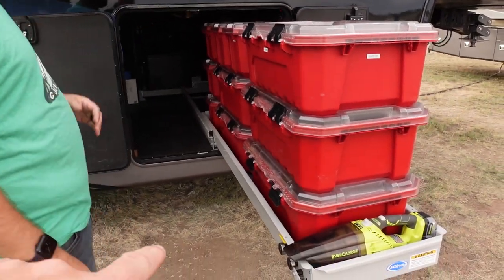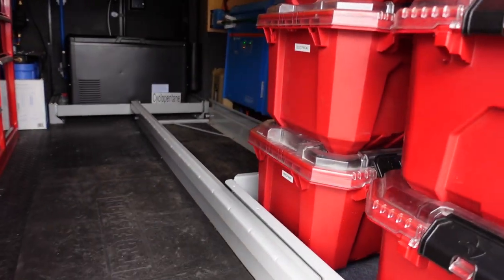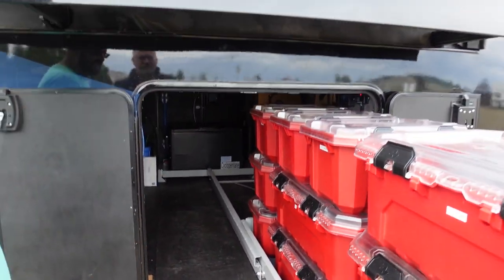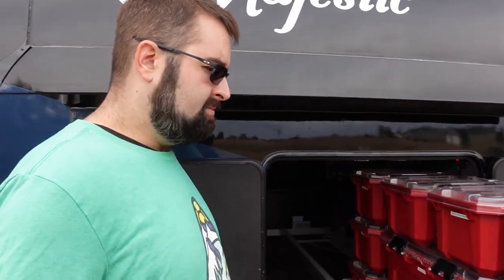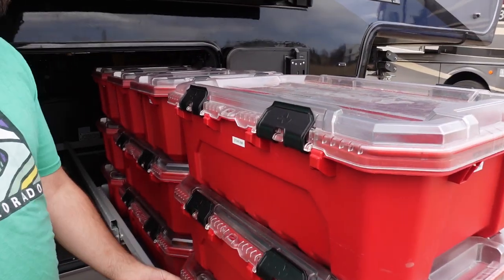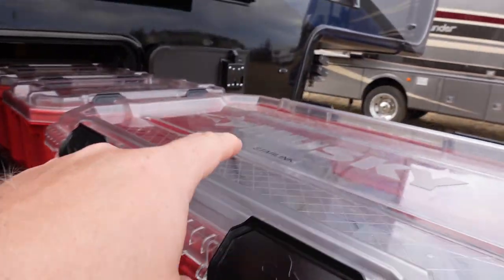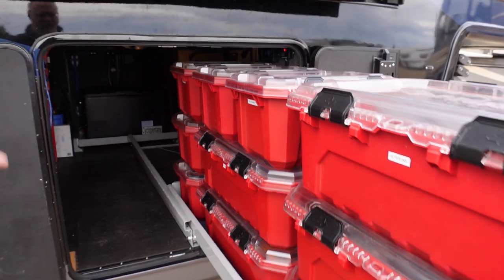So we can see, this thing comes out super, super far. Yes. You can almost get all of the bins all the way out the door. Right, so all but this last row, basically. Yeah. And then you found totes that fit really well. Yes. So walk us through these. We don't need a tote by tote, but I was telling you earlier today, I very much appreciate the labeling. Yep. Starlink, drill and impact driver. Everything's nicely labeled, which I love.